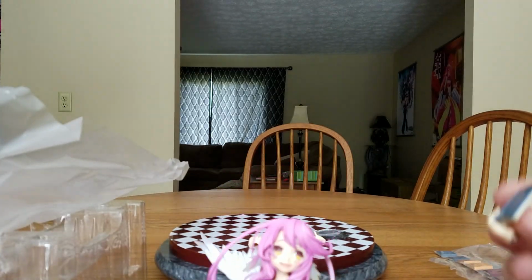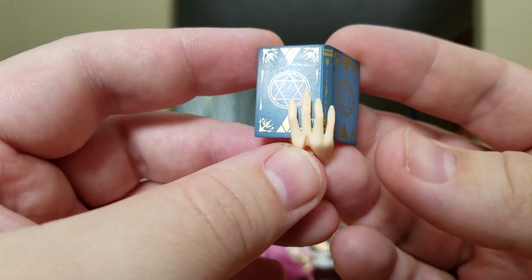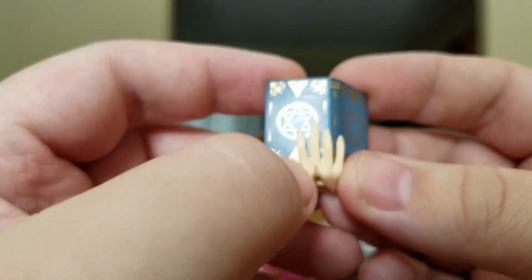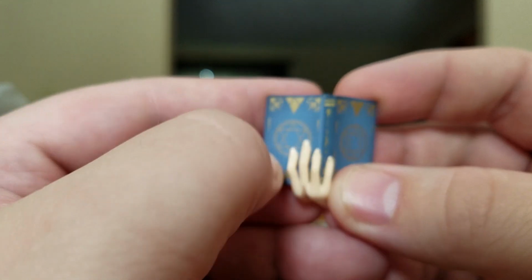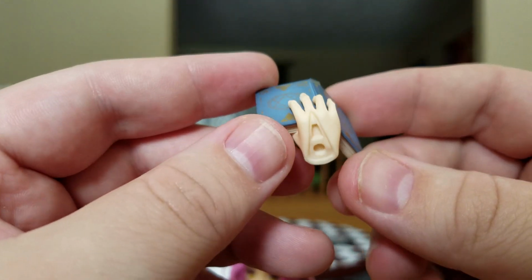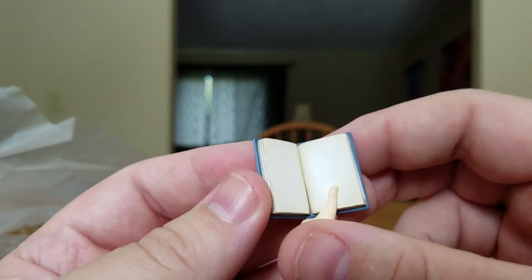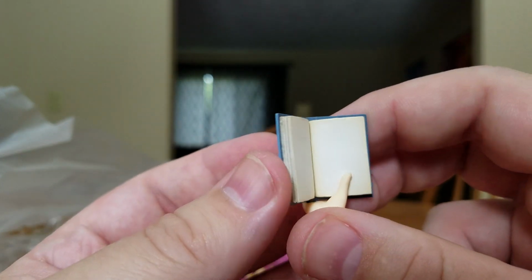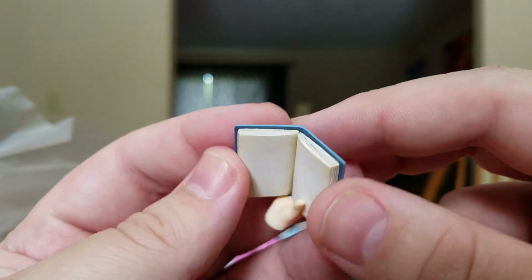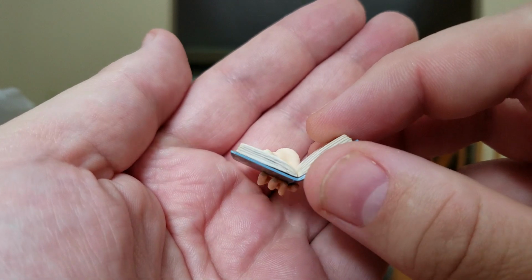Okay. So there is her other hand with her book. It's sculpted to hold the book. A little bit of paint transfer there. Probably try to clean that up later. She attaches on the back of her hand, and there is nothing written on the book. It would have been nice to have that detail, maybe. But you can see all the pages if you look at it on the edge, and they are sculpted and everything, so that's a nice little touch.